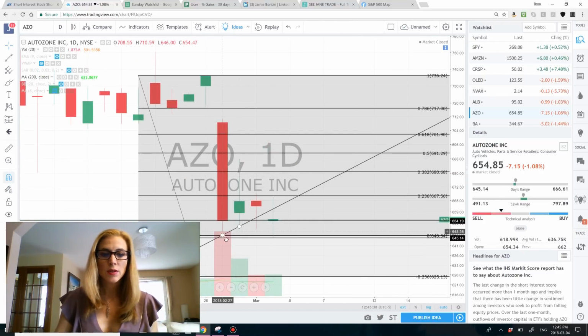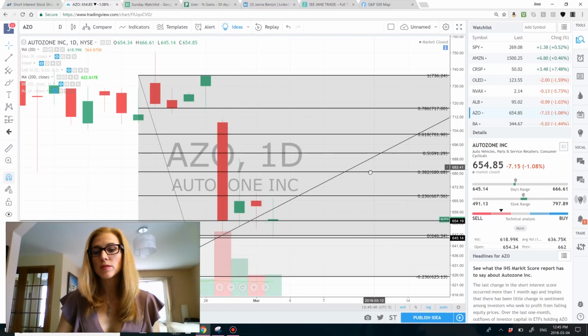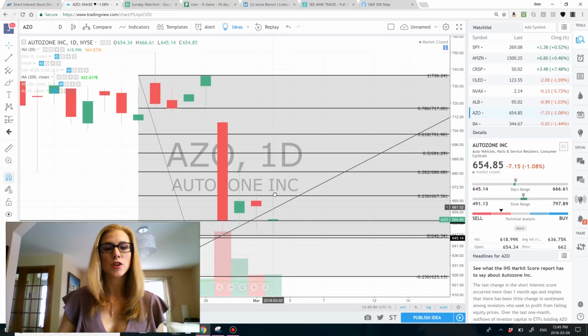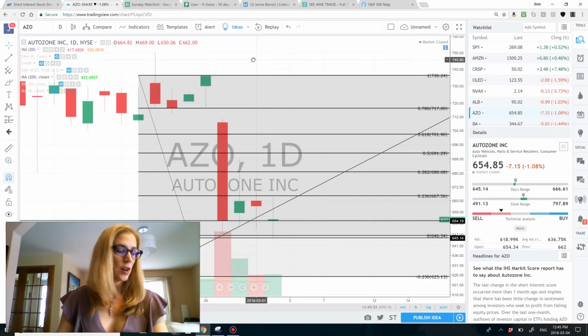You can see, I've found this trend line here. It's pretty much been going up and testing it, and the support levels down here of 646. If it holds above 650, I'm interested in this one longer term. I did actually swing it overnight on Friday.